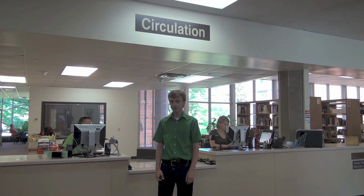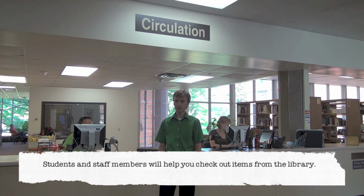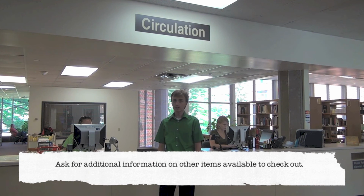Once you've found the item that you're looking for, bring it to the library's circulation desk on the first floor of the library and check it out. All you need is your blue gold ID. In addition to being able to check out books, you can also check out many other things here at the circulation desk. Primarily, you're going to be interested that you can check out group study rooms. And just like the equipment checkout desk, you can reserve that ahead of time online. In addition to group study rooms and books that you can check out here, you also can check out calculators, cell phone chargers, laptop chargers, and a myriad of other things you have access to from McIntyre Library.